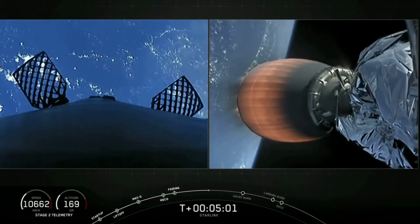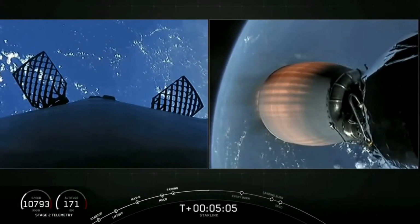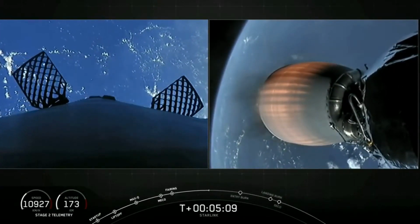Both vehicles are following nominal trajectories. Good call out there, indicating nominal trajectory. Everything's looking good for both the first and second stages.